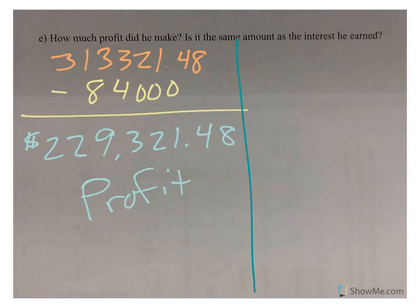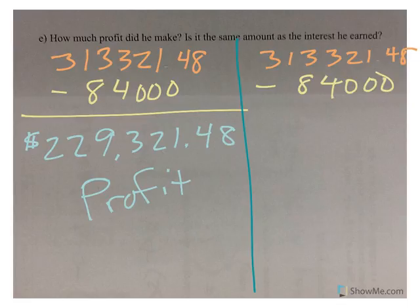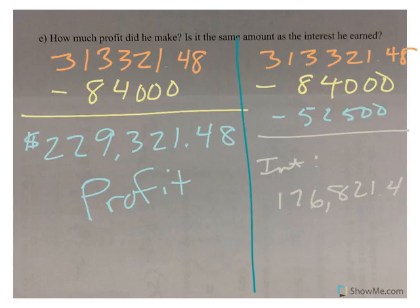And the answer to that is no. Again, you started with this. If you take out what Steve put in, and you take out what the company put in, everything else is interest. So the interest would be $176,821.48. Now that's still a lot of interest, but profit for Steve and interest are different because the company did contribute money to this.